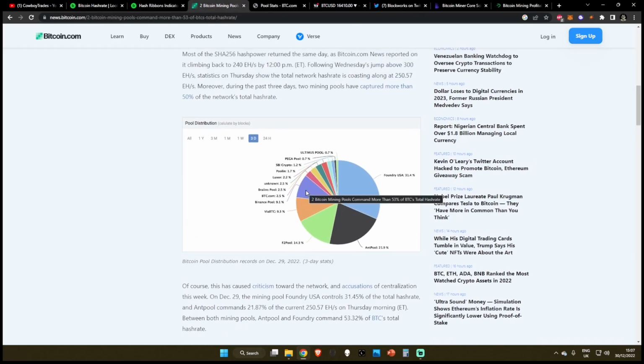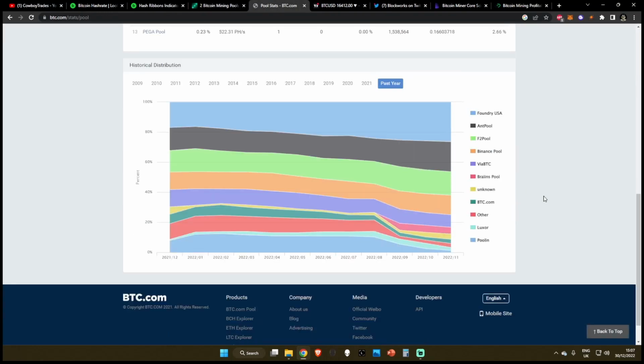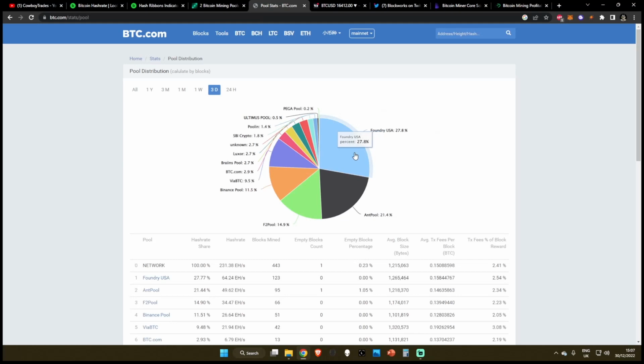network. In fact, I recently read this article where, when this photo was captured yesterday on the 29th of December, in terms of its 3-day stats, literally just over 50% of the entire Bitcoin hash rate was centralized in these two mining companies, which is, of course, not good for decentralization. And right now it's still at very elevated levels.